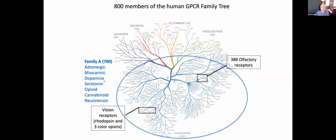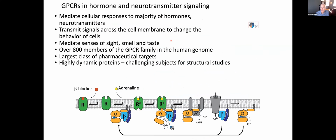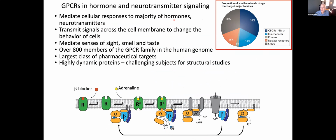We also work on two other families, including the secretin family, which are important for carbohydrate metabolism and are targets for drugs for diabetes. And then the other family, the glutamate receptor family, also called family C, are neurotransmitter receptors that are important in behavior. Because they're the largest group of receptors for hormones and neurotransmitters, they're the single largest class of targets for the pharmaceutical industry.